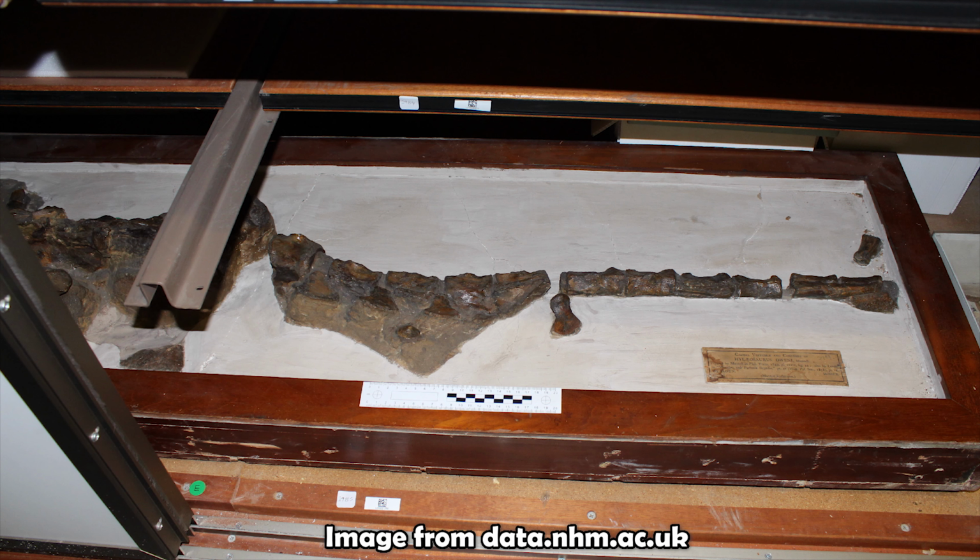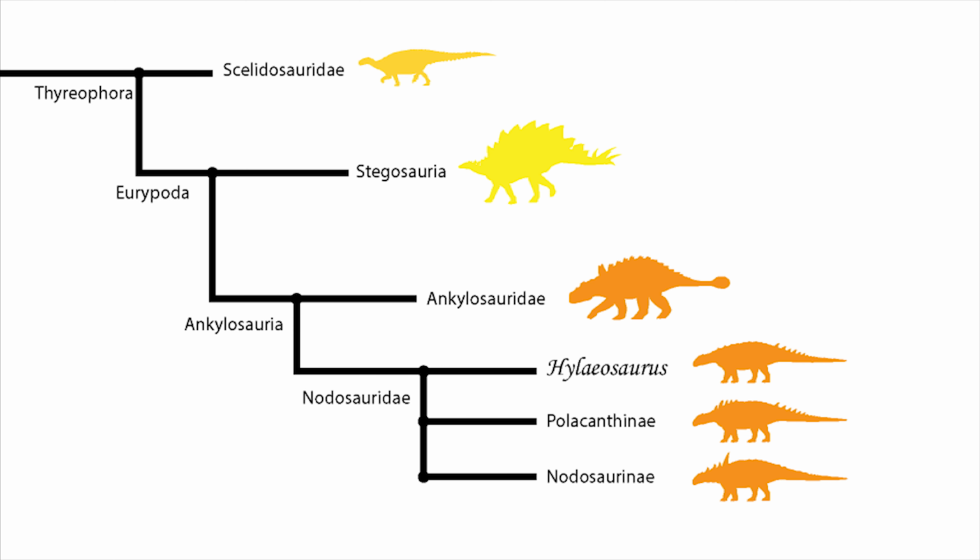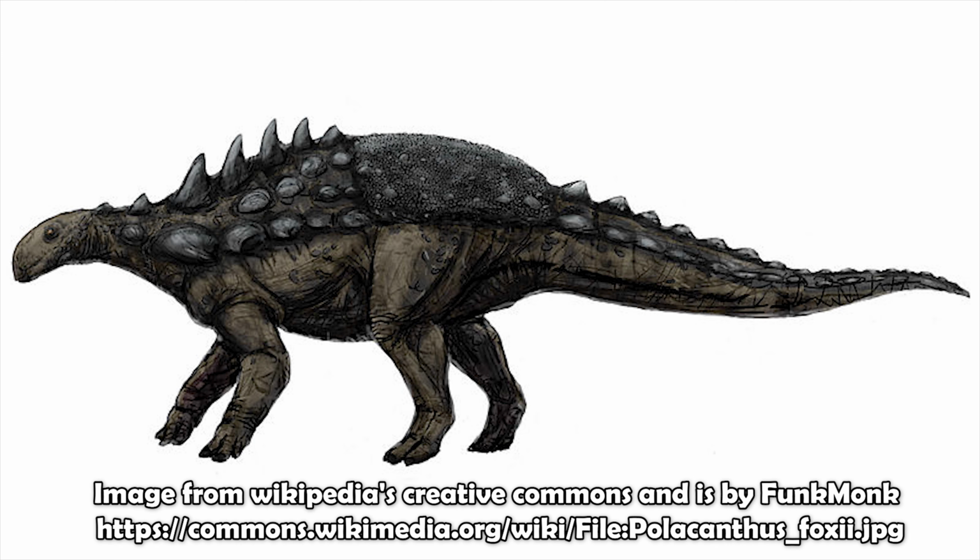Now, despite this, very little can be determined about Hylaeosaurus. The armour and spikes show that it was part of a group of dinosaurs called the Ankylosauria, more specifically the Nodosauridae, and from what we found, it appears to resemble much better known animals such as Polacanthus and Gastonia.